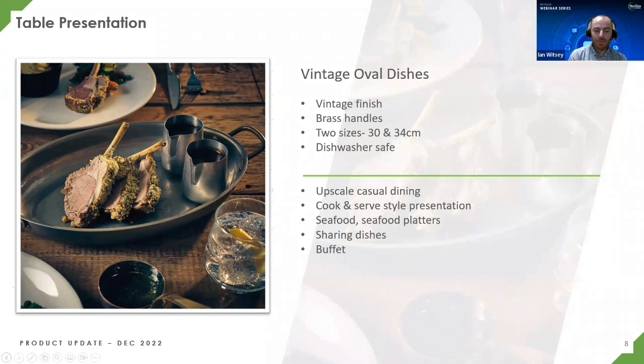Our range of vintage steel continues to go from strength to strength and remains an integral part of our development program of offering innovative tableware, which looks great, performs well, and is easy to care for.